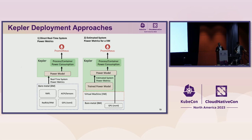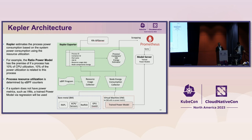Okay, this is just a simple way to see how Kepler is deployed in different use cases. As I was mentioning, on bare metal, it has direct access to the sensors in the hardware. On VMs, it typically only has access to the GPU power consumption, so it needs to train power models to estimate the energy consumption of the resource.